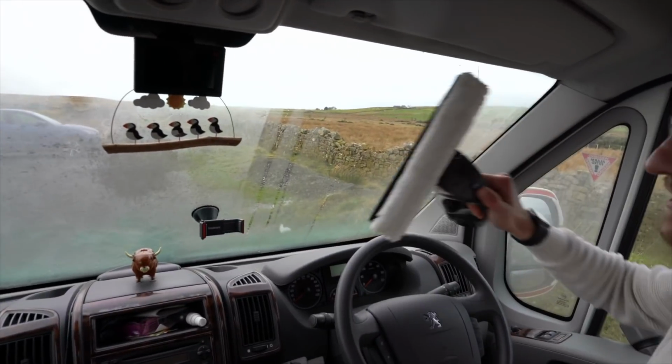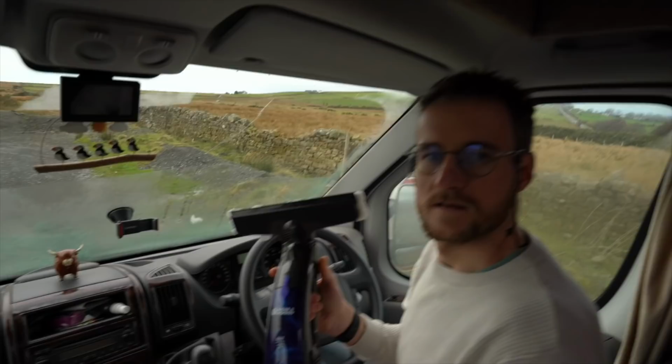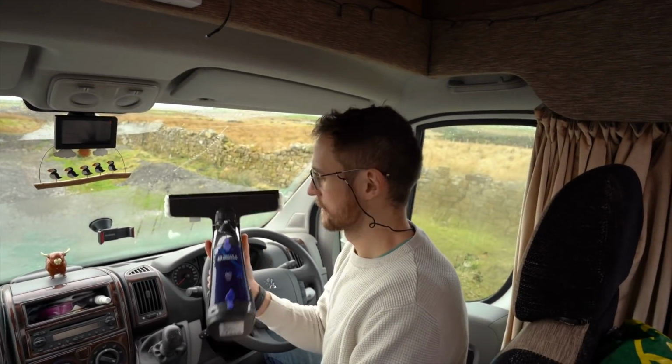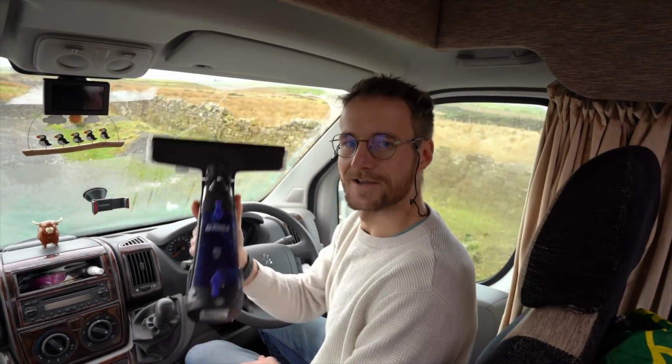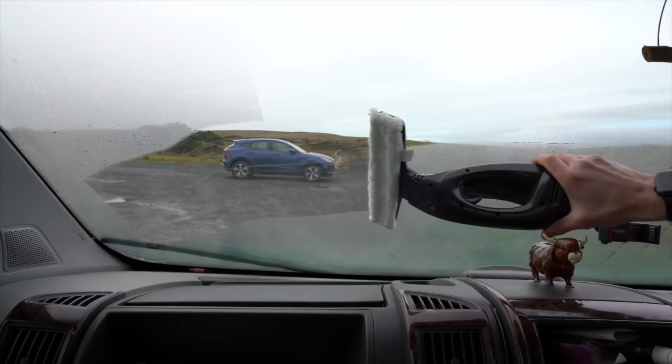This is very exciting for us, if you can't tell. No more steamy windows. Oh my goodness. Look at that! I might open up my own window cleaning company. There we go. That's amazing. Highly recommend one of these. Never mind your £200 Dyson ones. 20 quid, Home Bargains.